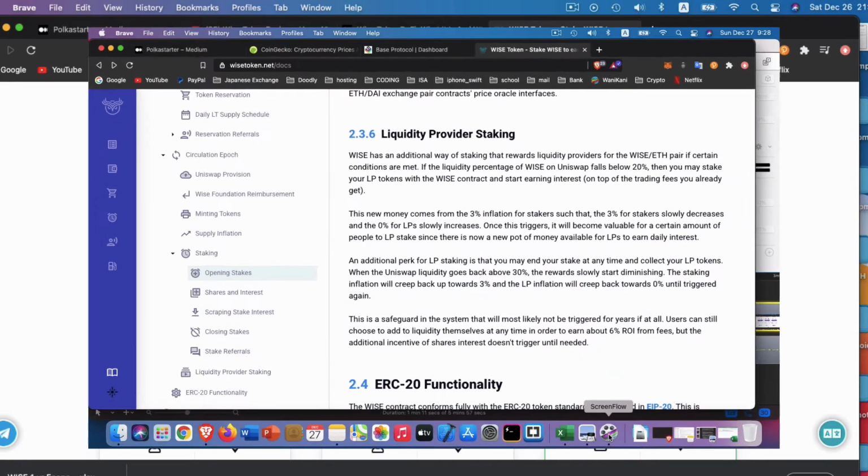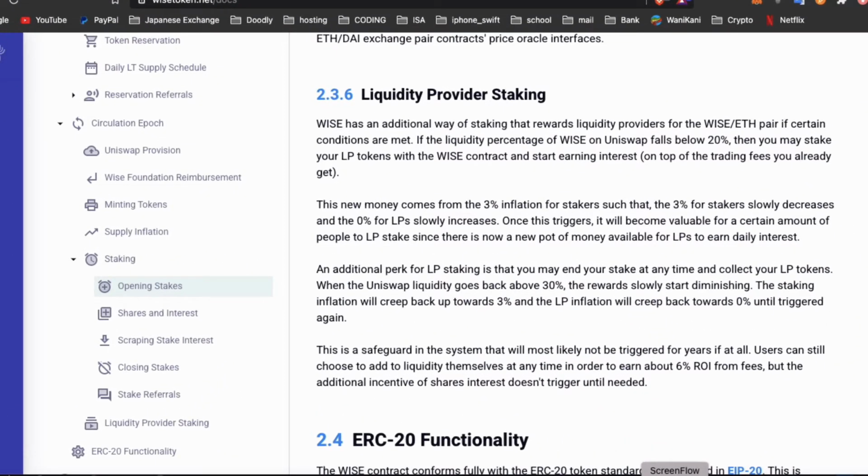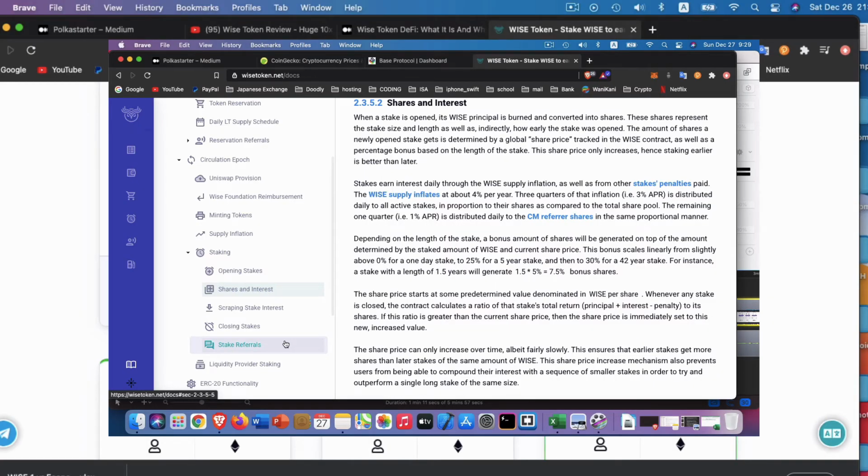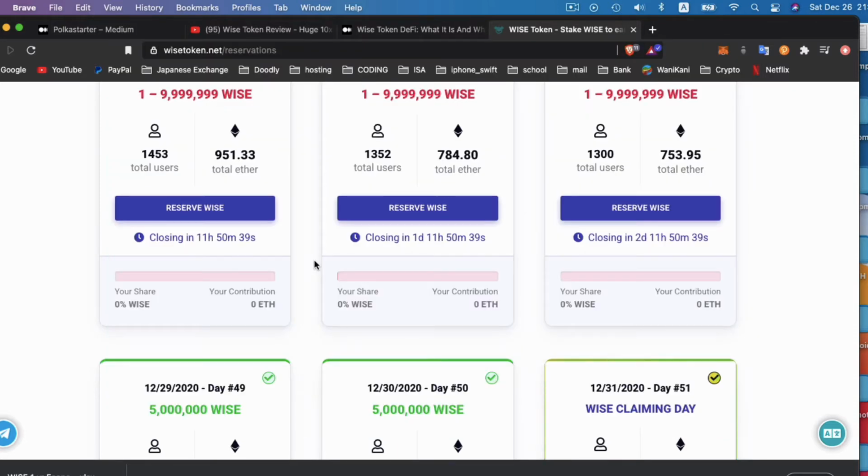So probably the most important question for investors is how are you going to make money with this? So basically, what you do is you'll need to stake your tokens from anywhere between 1 day and 42 years. So once your tokens are staked, they're basically burned and you'll be issued shares for the duration of the stake. By burning your tokens, that will reduce supply and drive up the price. And in the meantime, you can earn interest and collect rewards.